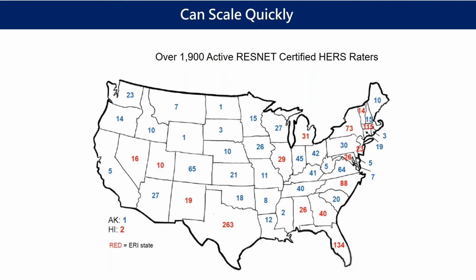Once we get the online HERS H2O training off the ground, we're expecting that it will be all online, and it'll be a 3-hour or less training. We're just about to sign the contract to have that developed, and we expect it to be completed in September. It'll go on to the RESNET online training portal, and we'll be able to get those HERS raters that are interested in providing HERS H2O ratings up to speed and certified to do those ratings.